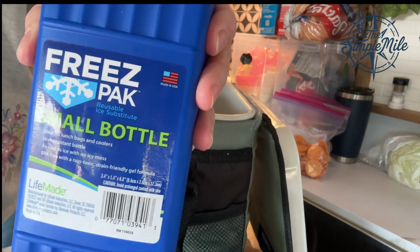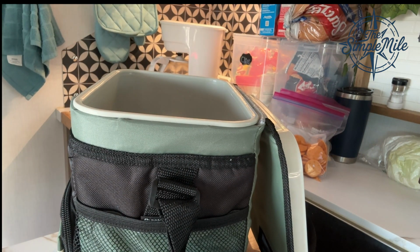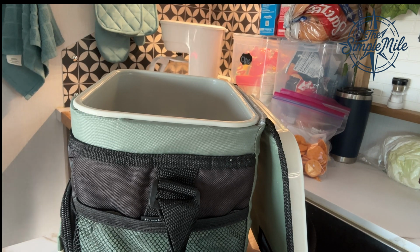You've seen these. Or actually, I'm not sure if they came with them or we picked them up. I think we might have just bought them. And maybe we just got one. So, one it is. All right.